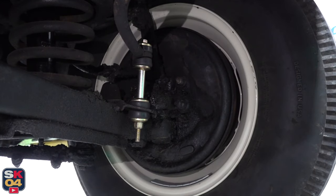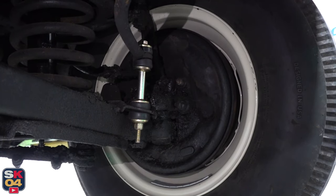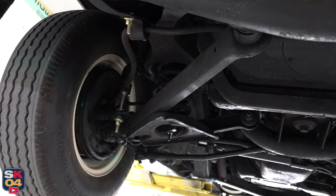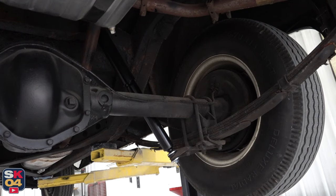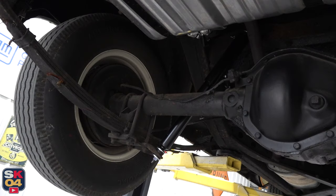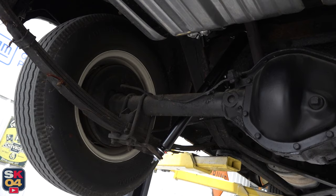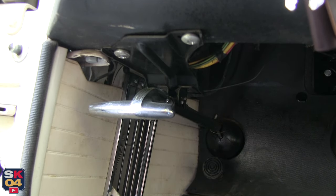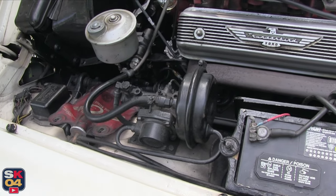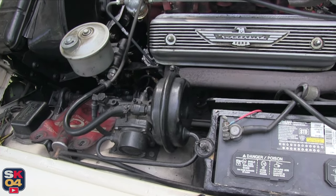Their double-sealed construction was designed to keep out dirt, water, gravel, and mud. The drums span 11 inches in diameter and are composed of steel and cast iron for longevity and faster friction heat dissipation. Manually operated brakes were standard. The park brake lever is located beneath the dashboard to the left of the steering column. The master cylinder is mounted on the firewall adjacent to the battery.